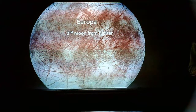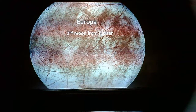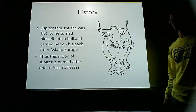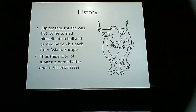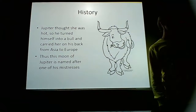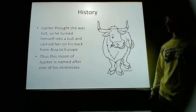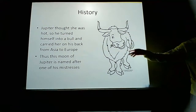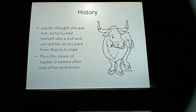1255. So, Jupiter, being Jupiter, has done his thing with Europa too. He thought she was pretty attractive, so he turned himself into a bull and carried her on his back from Asia to Europe. Because that's what you do when you find a lady attractive. Thus, this moon is named after one of his mistresses as well. You don't have to write this down, but nice little trivia there.